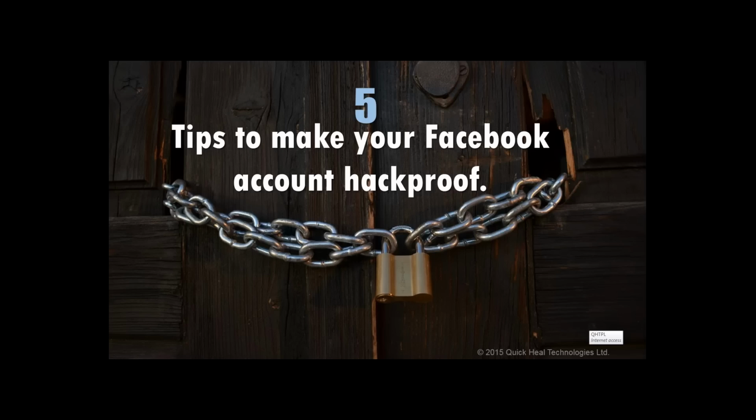Coming to the main aspect of today's webinar, tips to make your Facebook account hack proof. Now, this has been something that users across the globe ask us on a very regular basis: what steps should they take, and what preventive measures should they take, to make their Facebook account safe and hack proof.